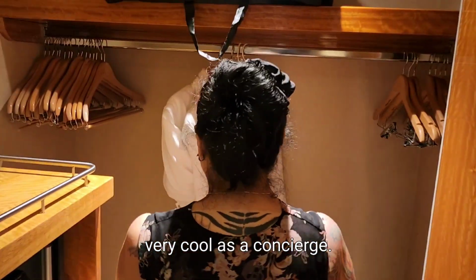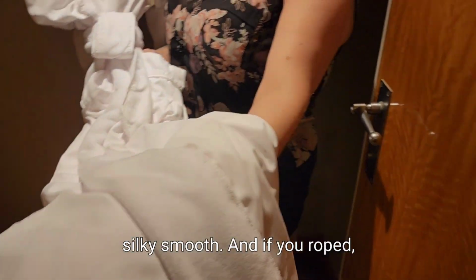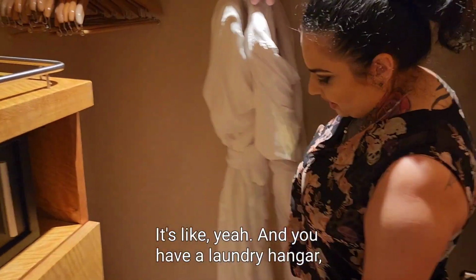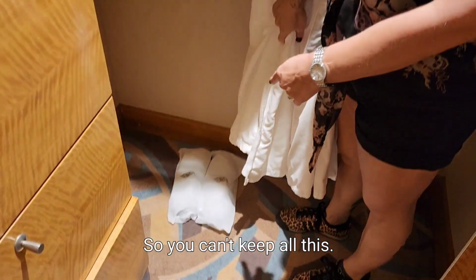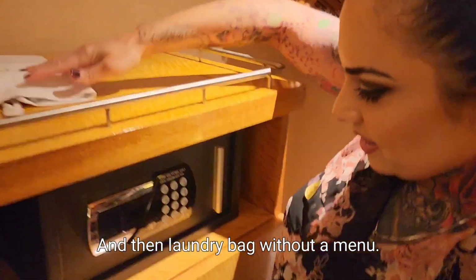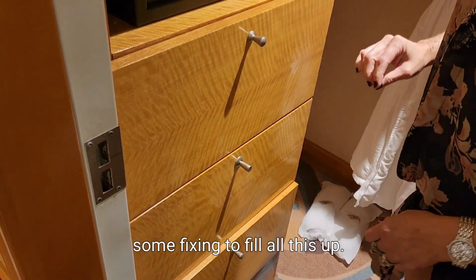So very cool. As a concierge, you do get 2 complimentary robes. These are silky smooth if you want to feel that. Oh yeah, I said roses? Roses. I think I meant robes. And you have a lingerie hanger, which is kind of cool, and slippers. You can't keep all this; you have to leave it here when you're leaving. And then this is, I guess, some more life raft blankets. And then a laundry bag without a menu. More drawer space. I'm fixing to fill all this up.